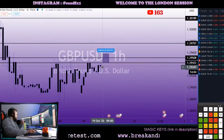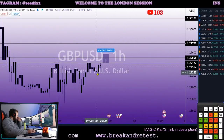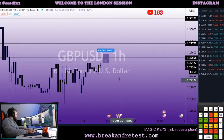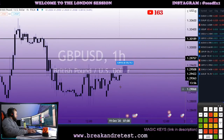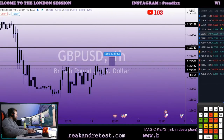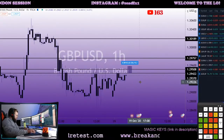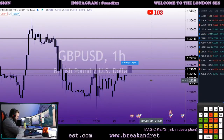I'm surprised how GBP hasn't moved at all here on this candle. Sometimes I'm thinking, did my internet stop or something? Because it's been the same level now.